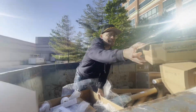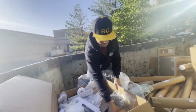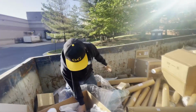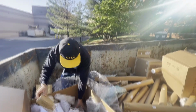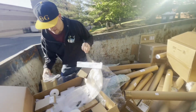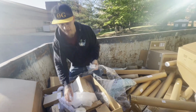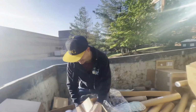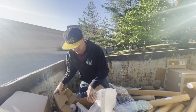Figure out what to do with these lighting mount bracket things, we'll be golden. We can retire. Just need to find a way to liquidate all this stuff. There's a lot of screws. More of these bracket things here. If anybody knows what these are for, tell us in the comments. It will make our day.